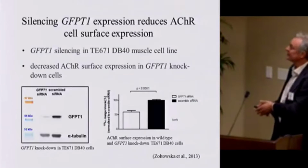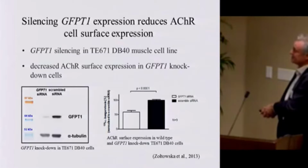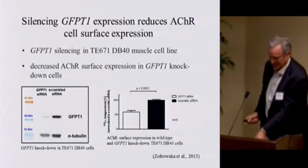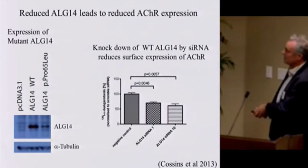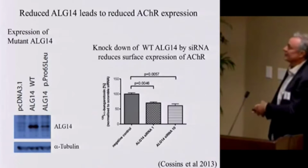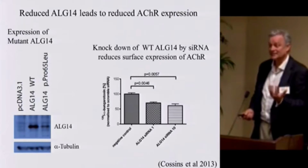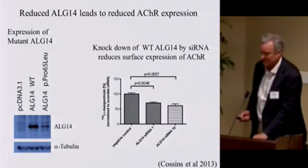And if we do siRNA experiments where we knock down other of these proteins that we've been looking at, GFPT1 here, we knock down the GFPT1, and we reduce the level of surface expression of the AChR. And we can do a similar experiment with our ALG14 mutation, where we see a reduced level of ALG14, and so that's expressing it in HEK cells. And if we then do an siRNA experiment, again, we see not actually a dramatic reduction, but a reduction in the level of surface alpha-bungarotoxin binding that we give. So we think we've got a molecule here that actually is particularly sensitive to effects on the N-linked glycosylation pathway, and that's what's giving rise to our problems.